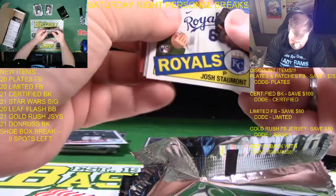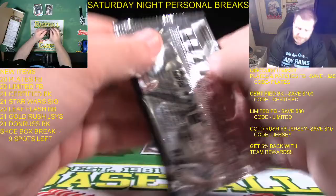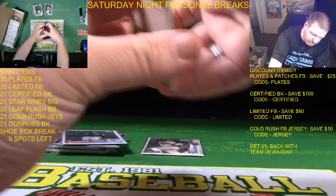Josh Staumont rookie. Mookie Betts. Mike Yastrzemski. And Strasburg. Thank you, Siege. Like you got all base here. You got Genesis Cabrera, Reese Hoskins, George Springer, and Bobby Bradley. So there you go.